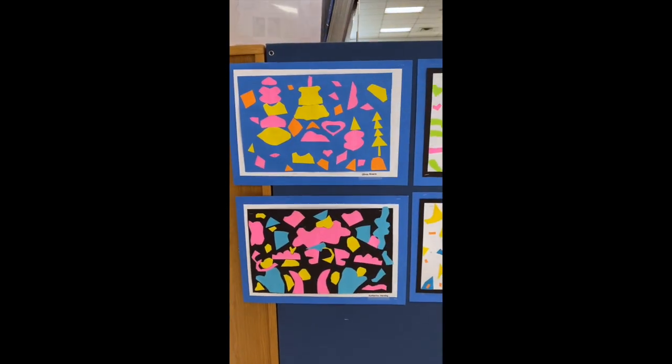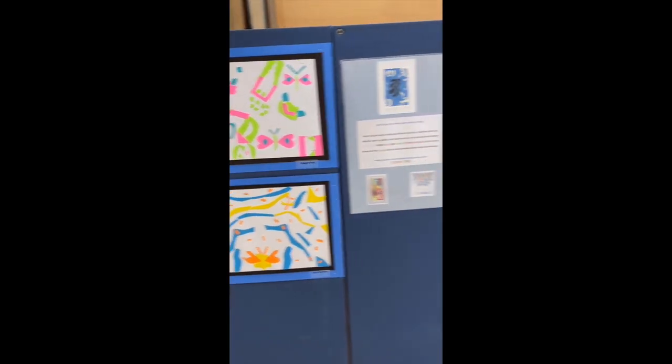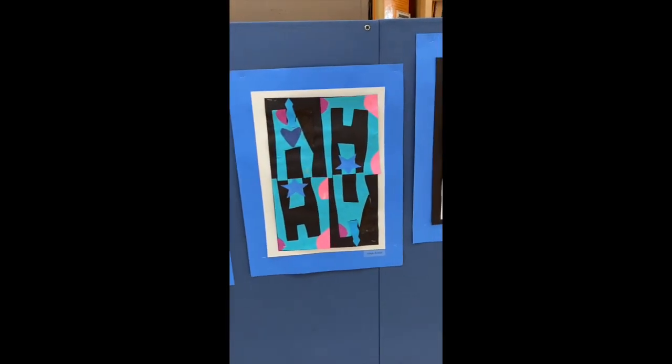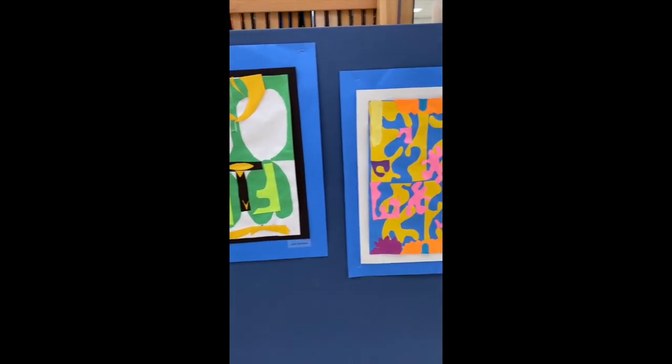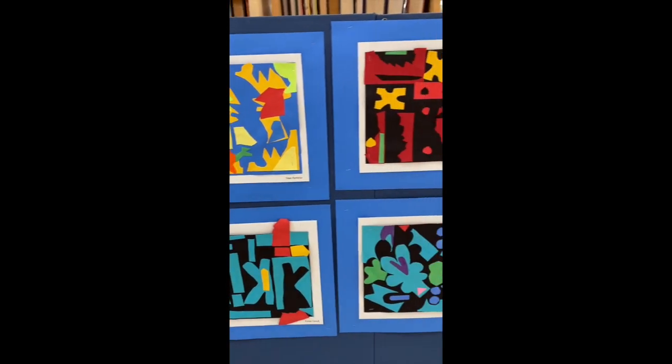Now we're coming into our Matisse collages. So students learned how to cut more than one shape and get the same shape. We talked about symmetry and asymmetry. Students had a choice of what they wanted to use, and we really focused on using all of our papers, even the scraps, positive and negative space, just like Matisse.